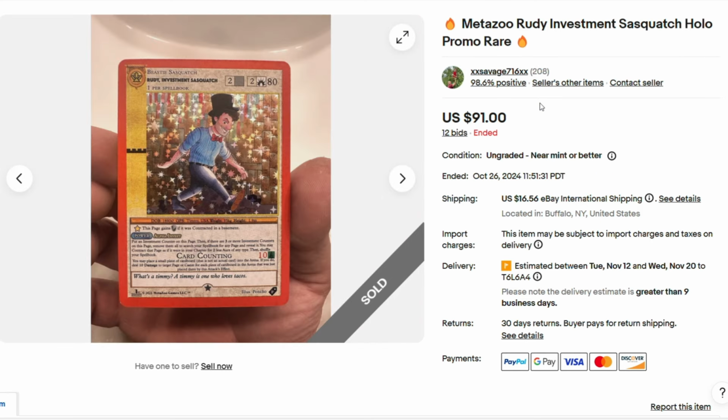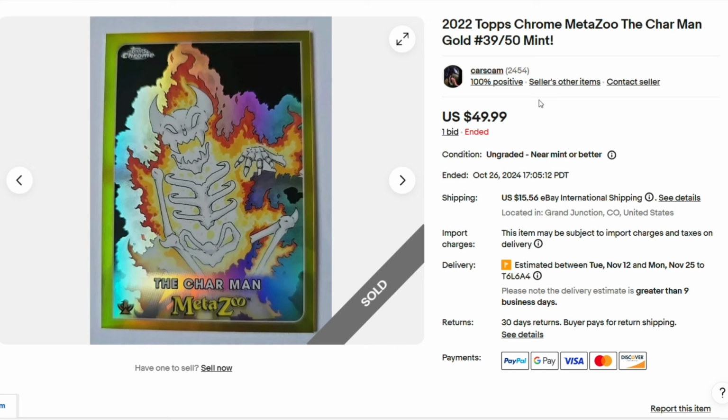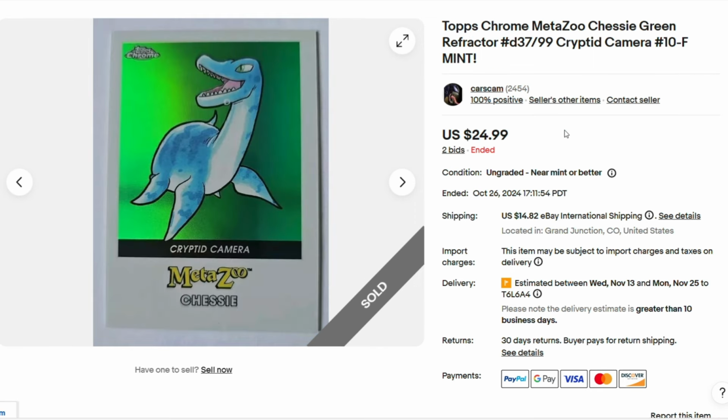Next we have the very first Rudy promo for MetaZoo. Raw, sold for $91 in auction. Next we have a buy it now for $40 for a MetaZoo Nightfall booster box. And next we have the Charman from Topps Chrome, serialized out of 50, gold refractor in auction, sold for $50. Next we have a green refractor cryptic camera Chessie, so it's serialized out of 99, sold for $24.99 in auction.